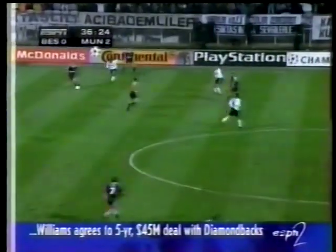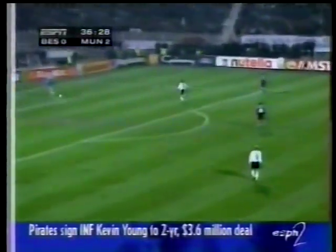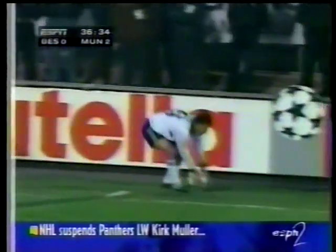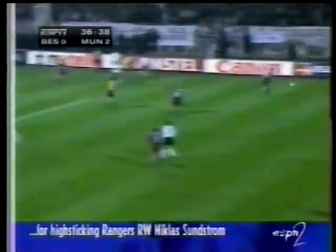And I tell you, every player who pulls on the jersey, Mike, is fully aware of the traditions and the success that the club have had. And they have to live under that shadow. And their task really is to make a name for themselves and keep that tradition going.